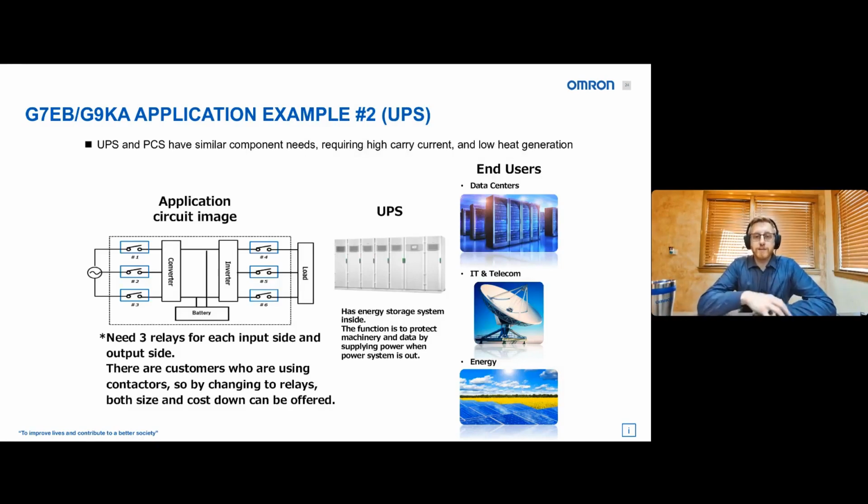UPS, similar needs as the PCS, which are low heat generation, small size, and very high AC and DC voltage capability. So in this application image, we're showing 3 relays on the inverter and the converter side of this uninterruptible power supply, which is really just for emergency switching scenarios. Now, you can also see that there's energy storage built into this. We have an inverter. We need to store that energy. We'll also need those DC power relays at low and high voltage. So we're thinking G5PZX, G2RGX, G9KA, and KB as our low voltage DC relays or our low amperage DC relays, depending on what you need.